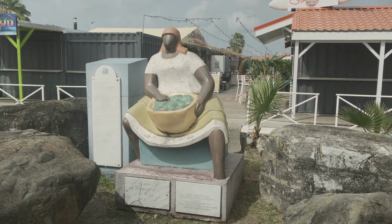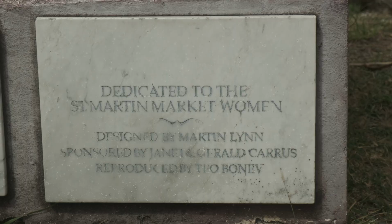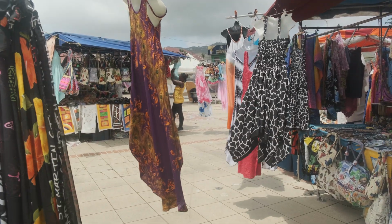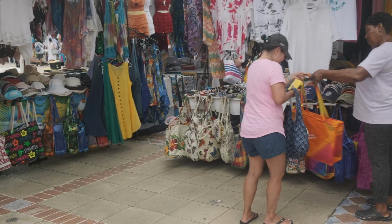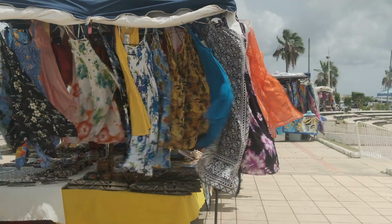There's also an outdoor market on Wednesdays and Saturdays. It seems they all sell the same things, mostly clothing and no local fruit since nothing grows on the island. I bought a beach bag without really trying. The vendor dropped her price, so who was I to say no?